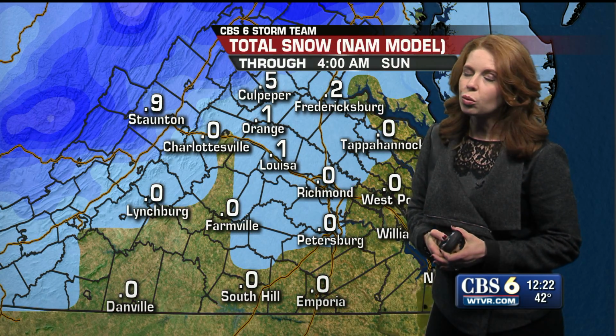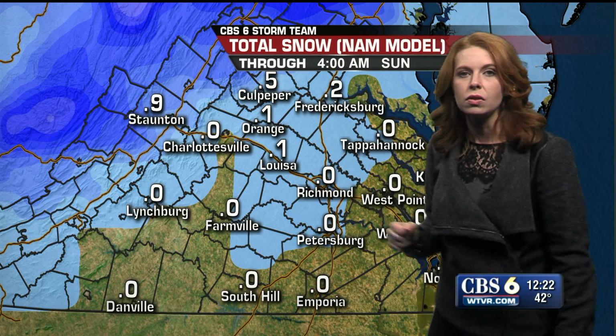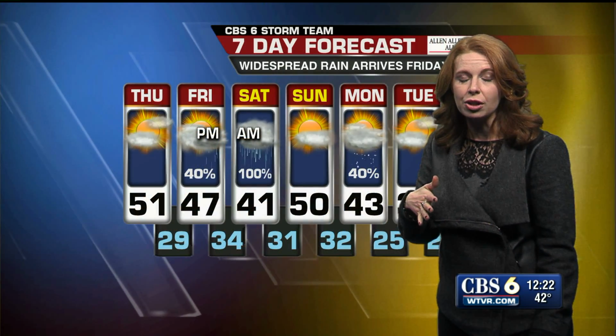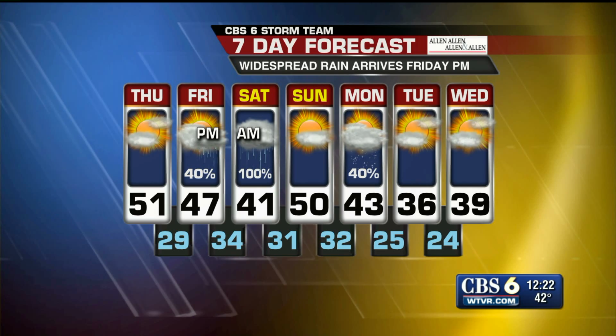The snowfall potential is really not good. You'll have to go out into the mountains to see any of the sticking snow, and remember, they're also going to get an extended period overnight Friday into early Saturday morning of rain, so that's really going to cut down on the snow accumulation potential out in the mountains.